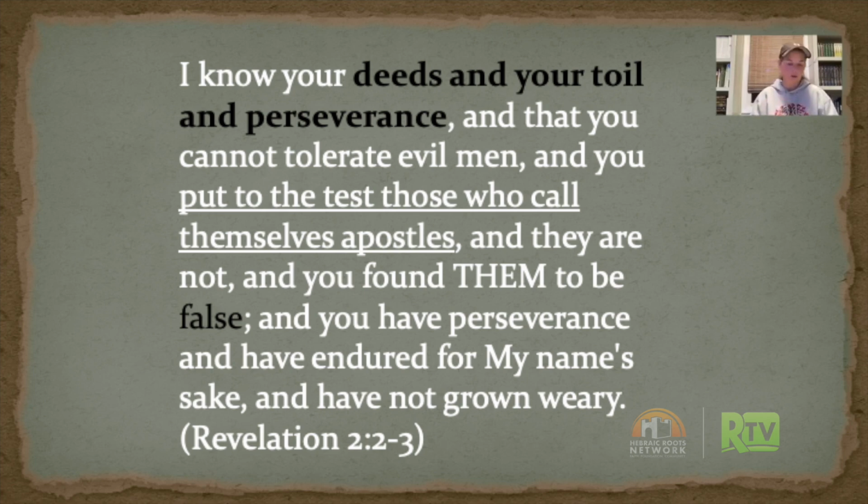Well, the deeds, the toil, and the perseverance, yes, we very much associate that with the Exodus from Egypt and how they cried out. I mean, he didn't answer them. He didn't send Moses and Aaron until they cried out because of the evil men. And that's what we have to do. We have to cry out when we see evil around us. He says, you put to the test those who call themselves apostles, or sent ones, and they're not. You found them to be false.